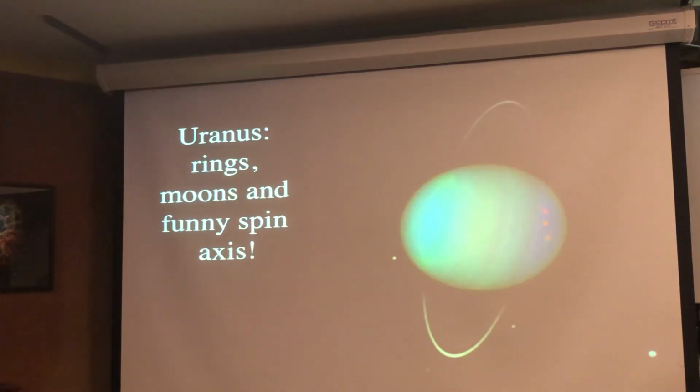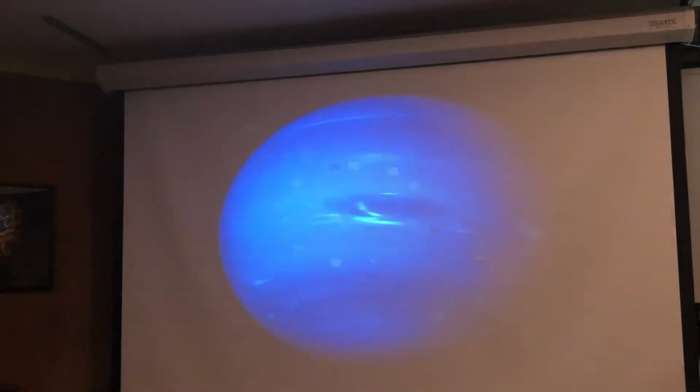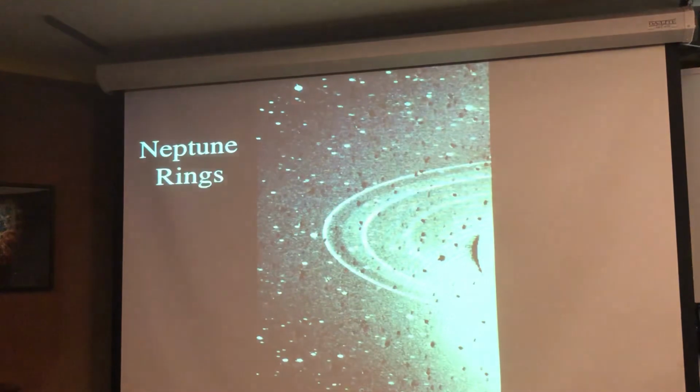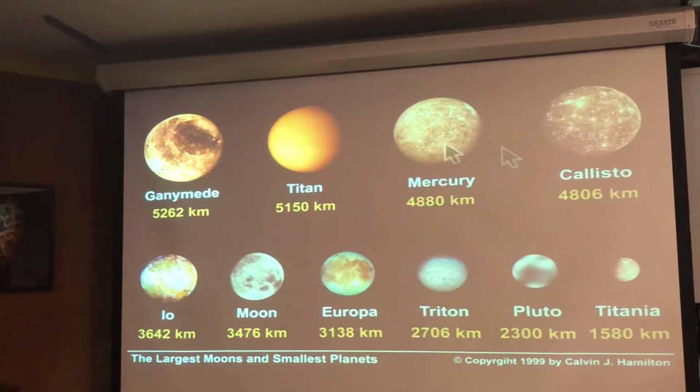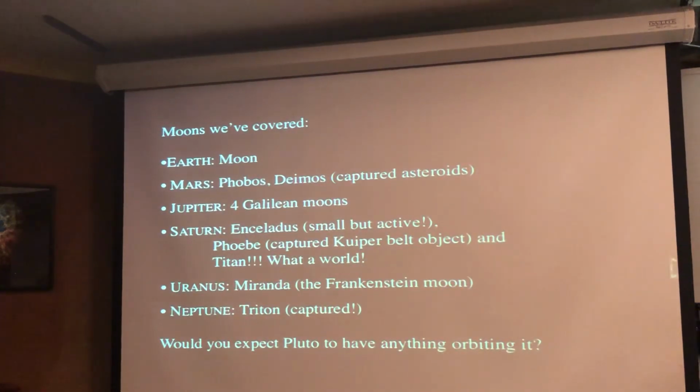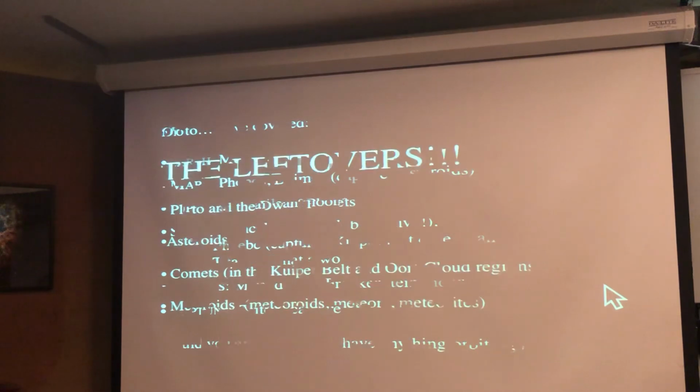And to finish this off, Neptune has a captured comet, Triton. I can let you look at that. There we go. Quick little summary.